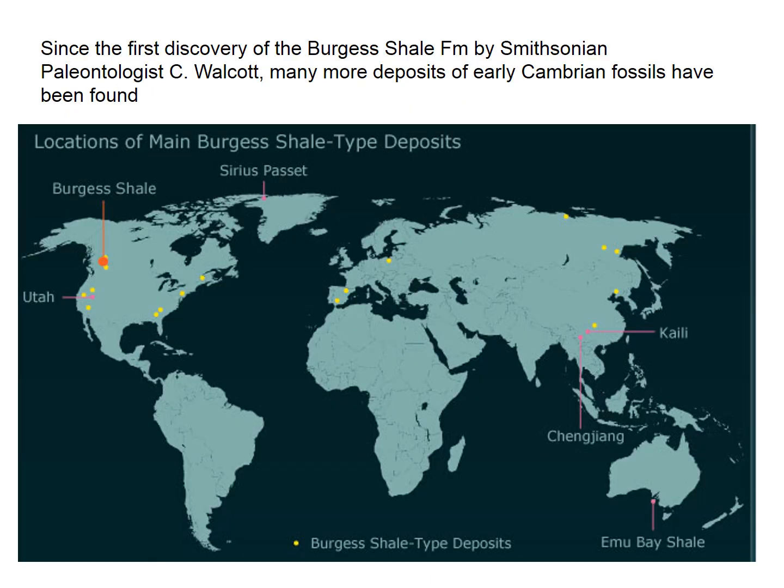Of course, the Burgess Shale Formation is the historically most famous outcrop of this type of early Paleozoic or Cambrian biota. In this map of the world, everywhere you see a yellow dot is a place where analogous and correlatable in age rocks similar to the ones of the Burgess Shale have been found, and where many of the similar species have been identified. That's why we call them Burgess Shale type deposits.